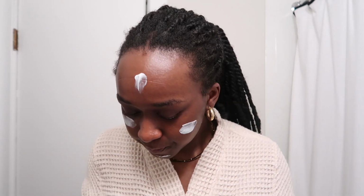this first moisturizer I'm gonna go in with is the Lala Retro Whipped Cream from Drunk Elephant. Just gonna do a pump of that. Put that on the old noggin. Rub that in.